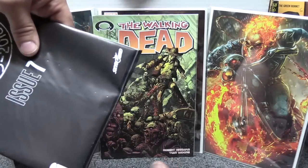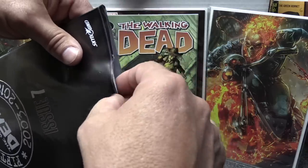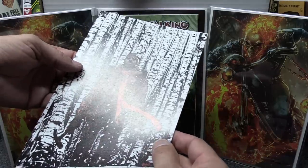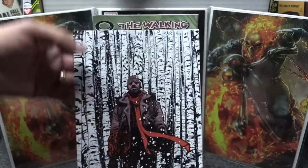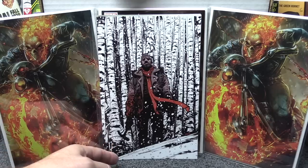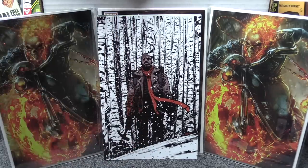I didn't see anybody else talk about these. I don't know if they were supposed to come out till Saturday, but my shop sold them to me. Oh, I think I got a black and white in this one. Oh, sweet, I did too. Oh, I got a black and white virgin. Nice, that's pretty cool. At least I think it's black and white. There's a bit of color in there, so I don't know if that's the color virgin. I'll have to look into that, but anyways, it's pretty cool.